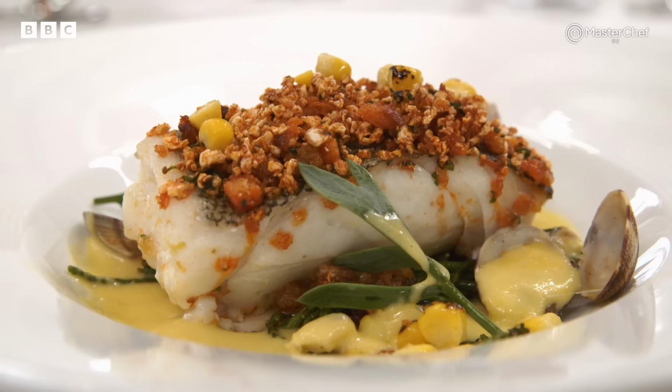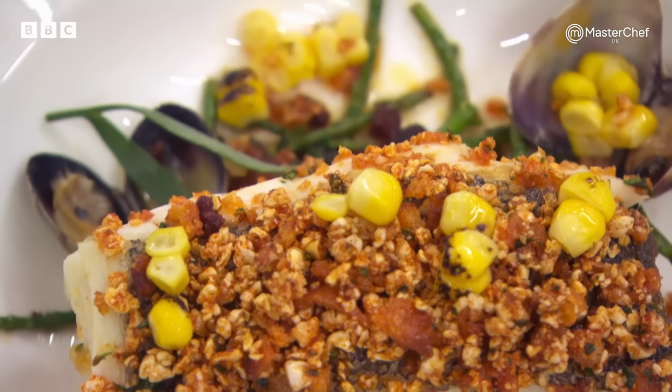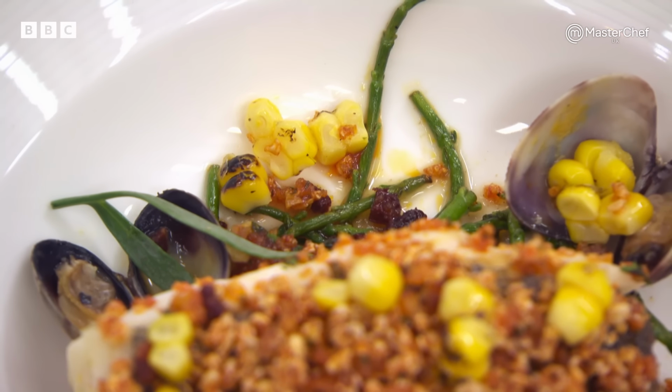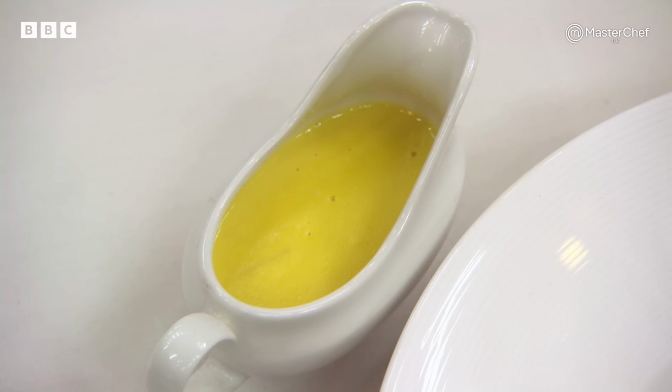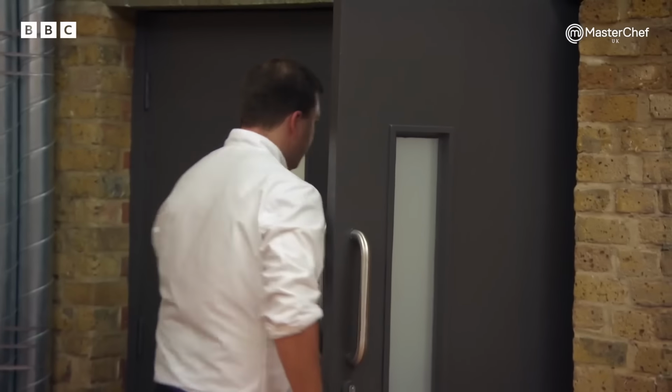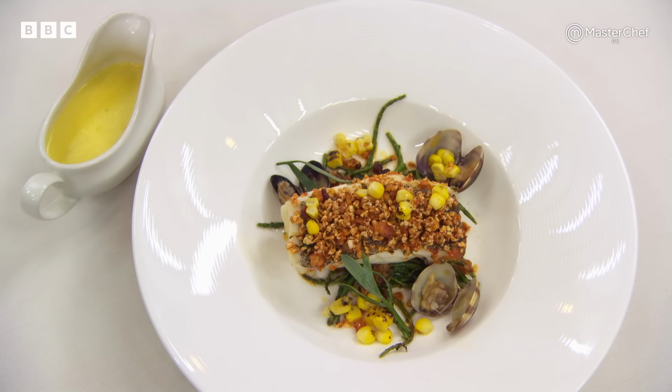Today I've made for you pan-fried fillet of cod with pork scratching and paprika crust, chorizo and samphire, some palourde clams and some charred corn, and a sweet corn velouté to finish off. Thank you. I like the look of this. There's a sort of boldness to it. There's a confidence to it.